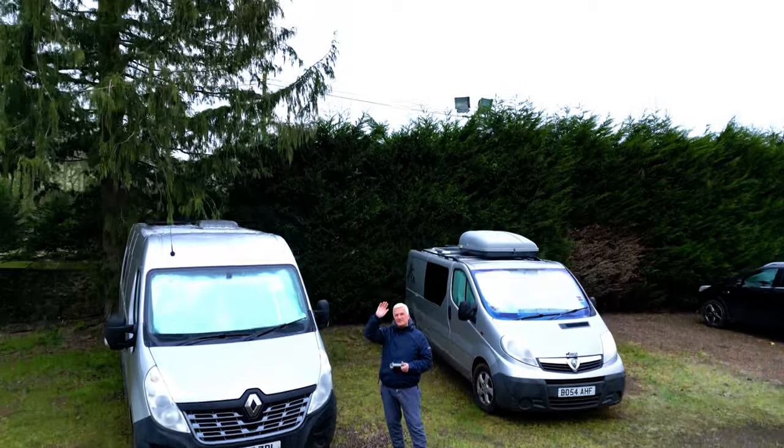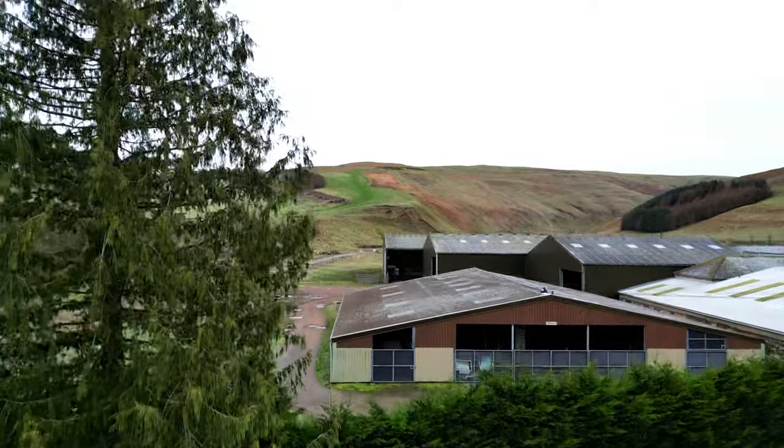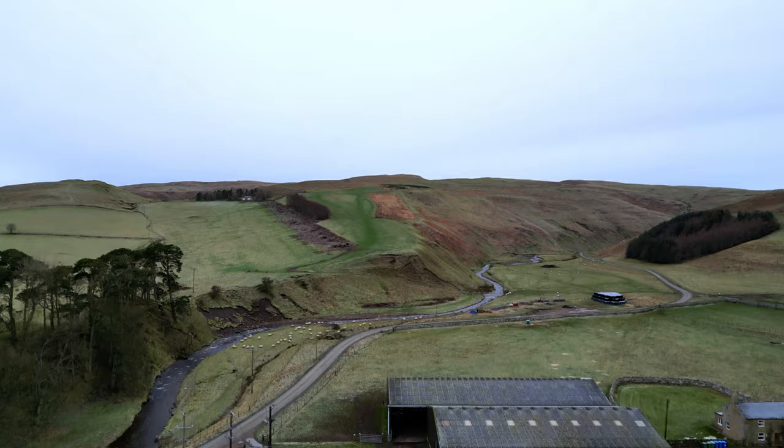We're here at Clennell Hall, which is near a little village called Alwington, I believe it's called. And it's a lovely little sunrise. But there's not many facilities to use this time of the morning. It's after eight. It's about half eight.